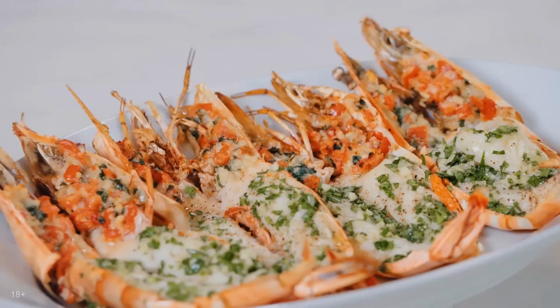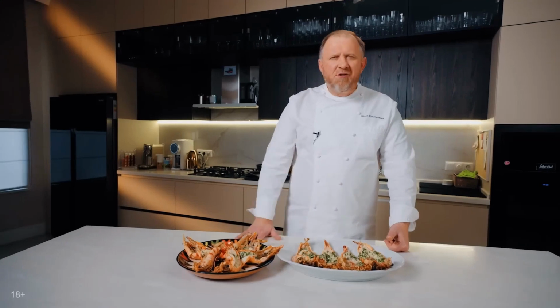Discard the stereotypes that the tastiest shrimp can only be cooked on the grill. Not at all. I just prepared the tastiest shrimp in the oven for you.